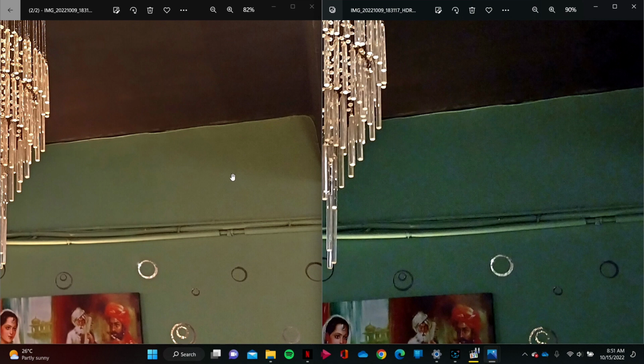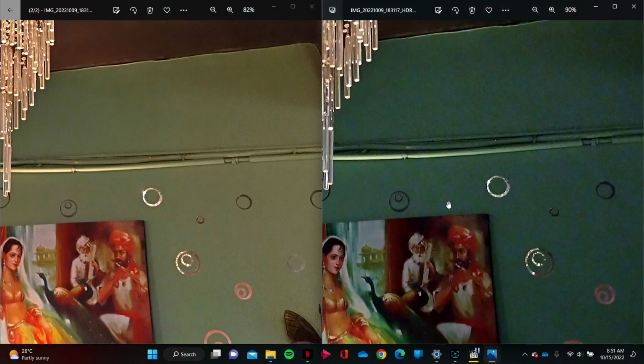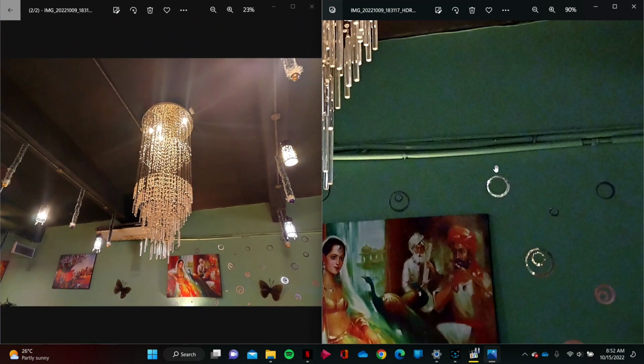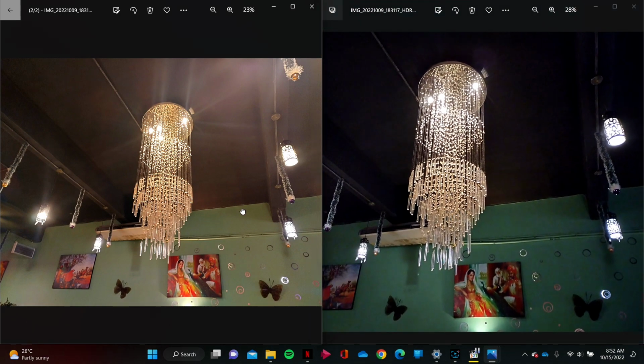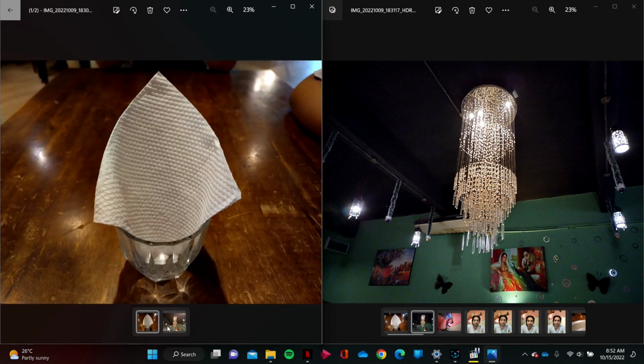The actual color is the one that is captured by the Nokia G60. The Nokia X30 inherently has a much warmer tone, and it also messes up the color reproduction, which is something I did not expect from a PureView setup. This is of course software based, and there are high chances that Nokia or HMD Global could rectify this issue. And even if you look at the ceiling here, the ceiling is supposedly black as it is here, but it tends to be much more faded, washed out on the X30. So this is something to take note of. Now I'm going to go to the next sample.